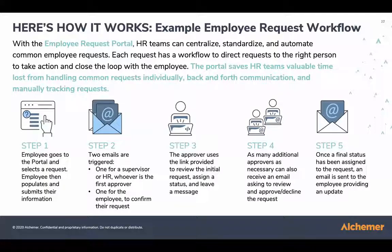Additional notifications can also be set up. For example, if payroll and benefits administrators should be notified to make an update to the employee's record. All requests are consolidated within Alchemer's platform, and the data collected can integrate with HR systems you may already have in place. This facilitates better tracking and reporting so nothing falls through the cracks.